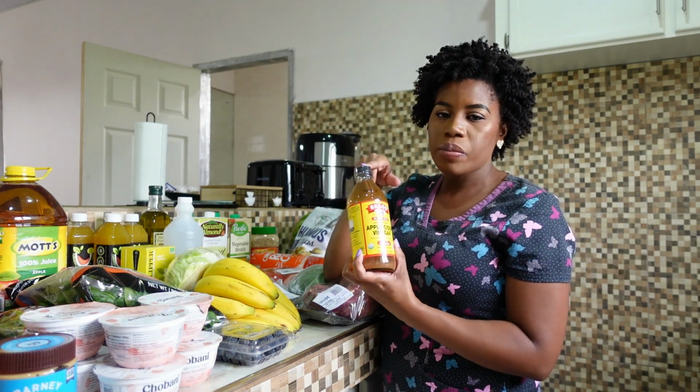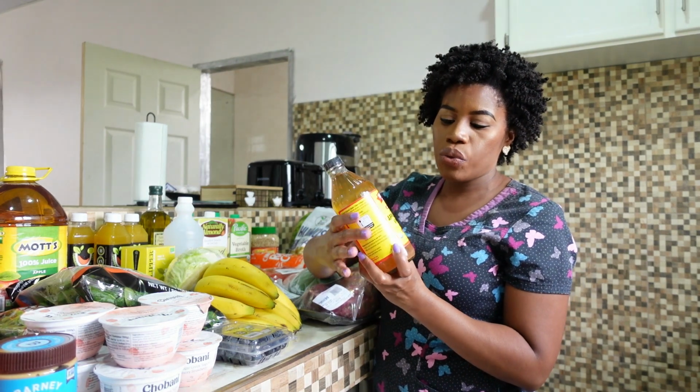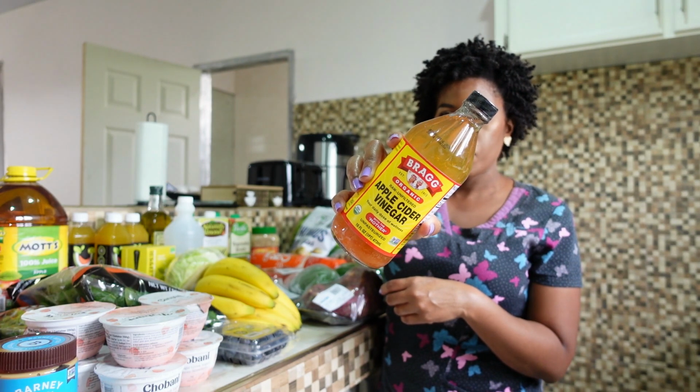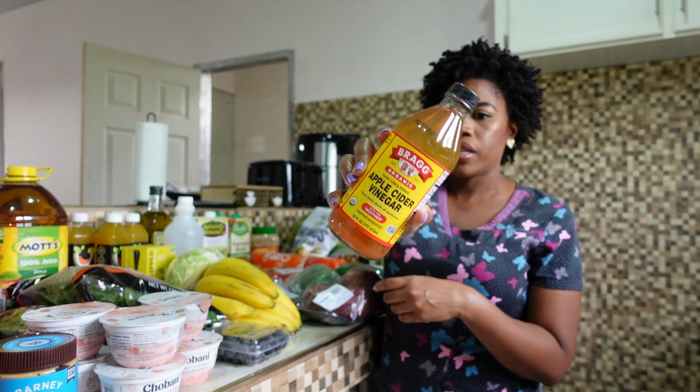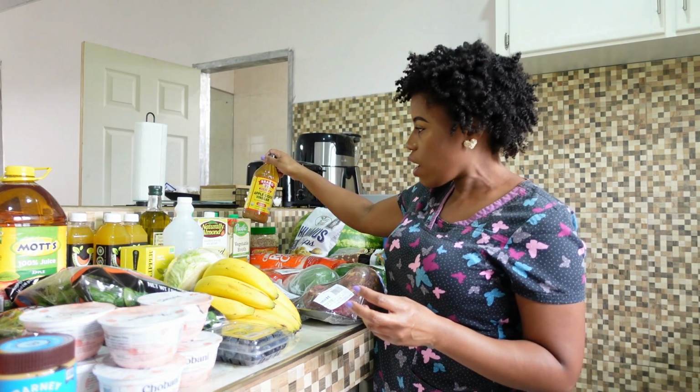And I got some apple cider vinegar. I have a little bit of apple cider vinegar, but the one I have doesn't have the mother in it. So this one has the mother in it. So I'm gonna try and maybe use this, if not every day, every other day, just to help out with, you know, my health, etc.